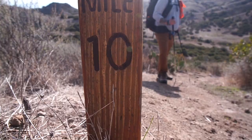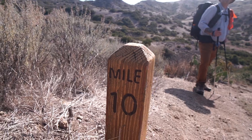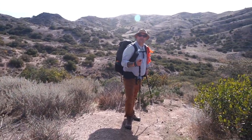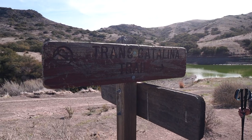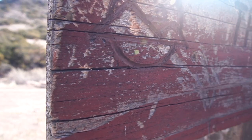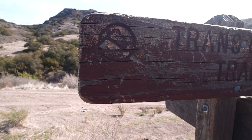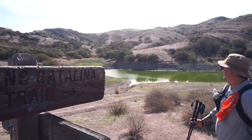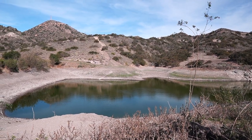Kinda cool. All right, first mile marker on the fourth day. Mile marker number 10. Last 10. So again, this is the Trans-Catalina Trail sign. They have an official logo, actually. The mountain and the clouds and the circle around. And right here, you see that little pond, so green.